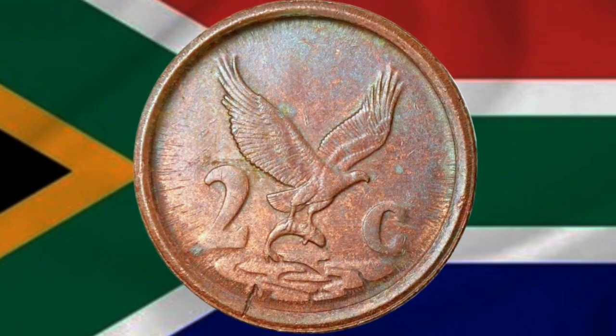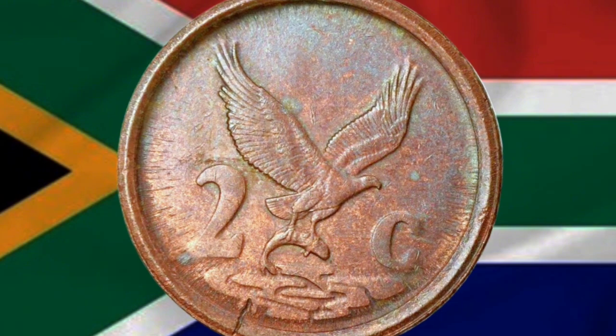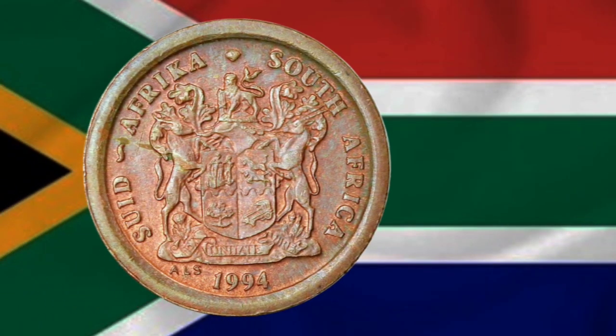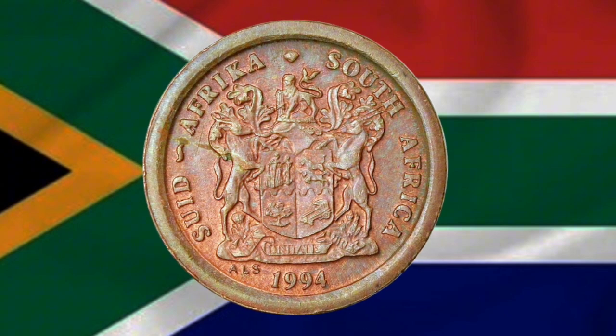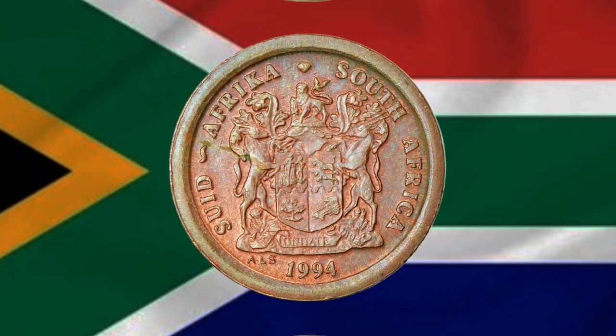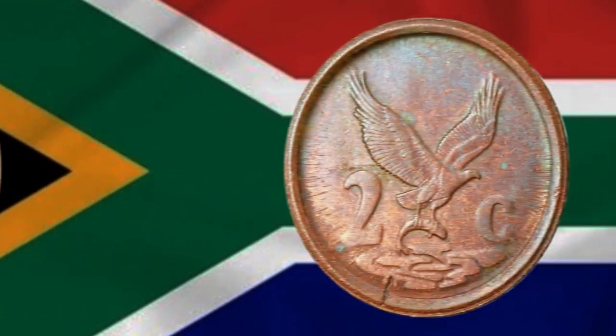On the obverse side, the coin features the coat of arms of South Africa, as it was before 2000. Surrounding the coat of arms is the name of the country written in English and Afrikaans, South Africa and Suid-Africa, along with the year of issue, 1994.